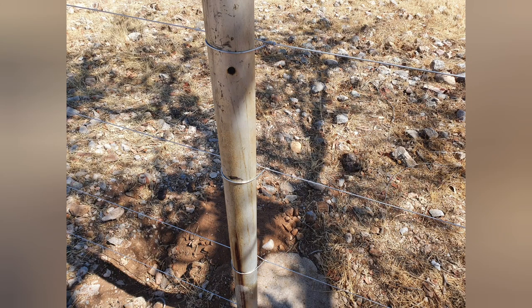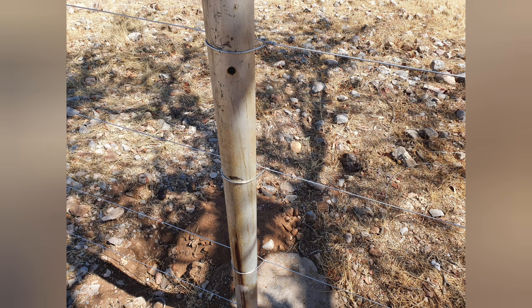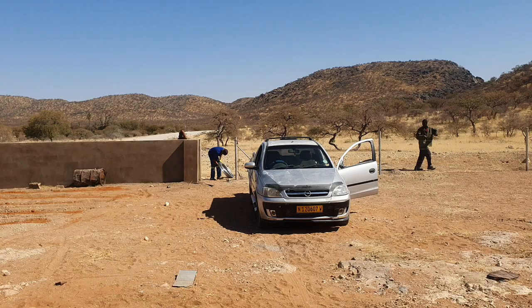Okay, you guys, let's get started. First things first, fencing off the perimeters. It's very important in our village or any village area to keep the creepy crawlies out and unwanted visitors out and keep us safe. That's very important.